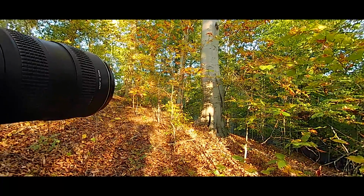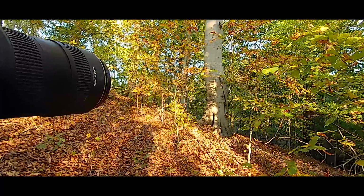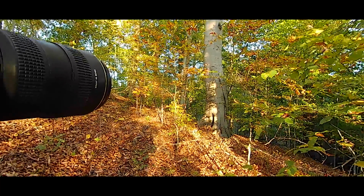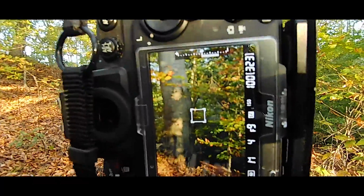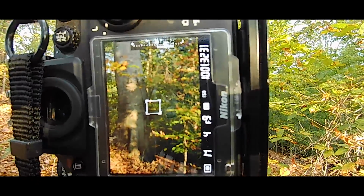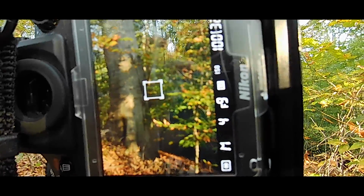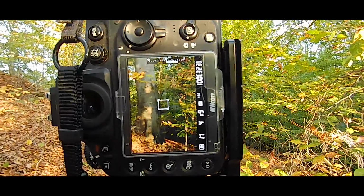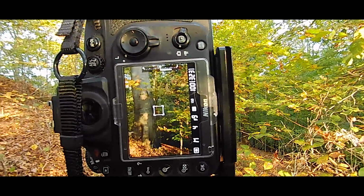So actually I'm going to fire off a couple more shots while the light is still relatively good, and hopefully I can make something even better out of these additional shots. If you look here, you can see the composition that I have set up. Hope you can see that. And as you can see, we're getting some nice side lighting from the sun. So hopefully this will turn out to be a pretty good shot. I'm going to go ahead and fire off a couple of shots with this and see what I can get, and hopefully this one will be a winner.